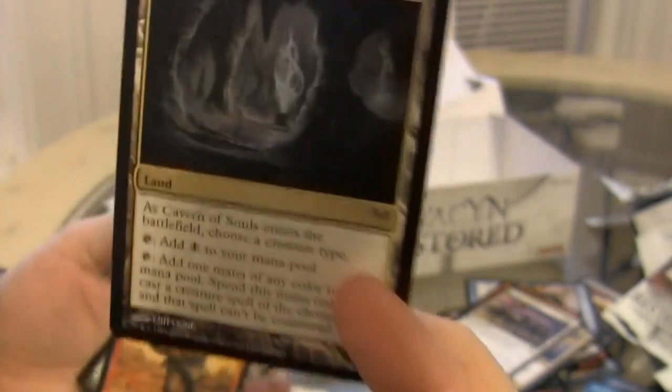Hey, we got a Cavern of Souls. Everybody knows about this one. Land. Doesn't let your creature spells get countered. People are going to need them, so hold on to them. Card will probably get played for a while. Basically any tribal deck is going to want this, like elves, that sort of thing.